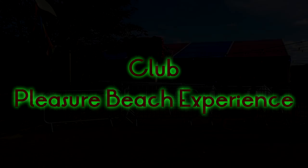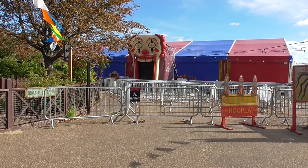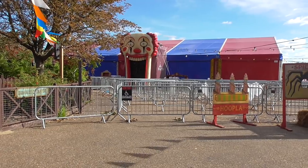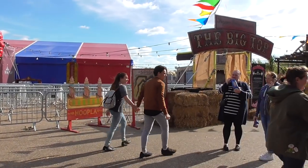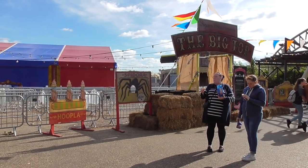This is a free-flow scare attraction. Hello and good morning from Thorpe Park. Today we are going behind the scenes of Big Top. Big Top is a horror maze for the 2017 Thorpe Park Fright Nights.